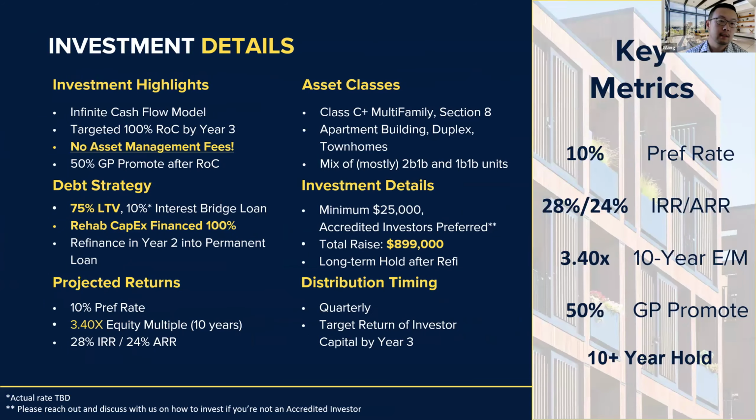Here are some key investment details, investment highlights. So as I mentioned previously, we really believe in getting investor capital back as soon as possible, so that it de-risks the long wait time that a lot of other syndications and multifamily deals might feature. So we have an infinite cash flow model, meaning that after you make your money back, you continue to make money on the back end. So we target 100% return of capital by year 3. Something unique that we're offering as our flagship asset is that we're charging no asset management fees. A lot of funds and syndications will charge a fee to manage the money they raise. We're not charging anything here.